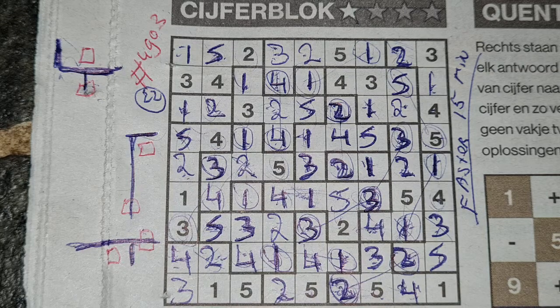Maybe if I have in the afternoon some spare time, I will do the quintuplet, aka Samurai Sudoku. I cannot promise you, but we will see.